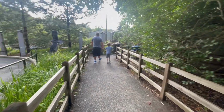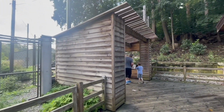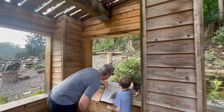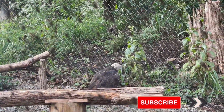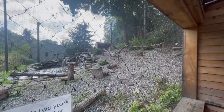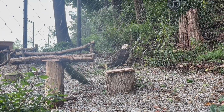This way to a bald eagle. Look at that bald eagle statue. That's really cool. They found one. Not a beagle. Look at him. So this is her habitat. And as a heads up, she is only 2 years old, and her white head and tail feathers won't come in completely until she's about five. She's so pretty.